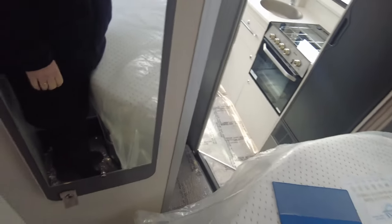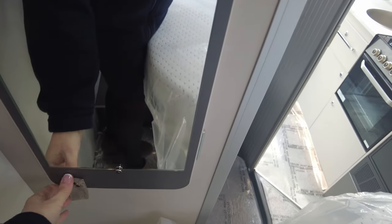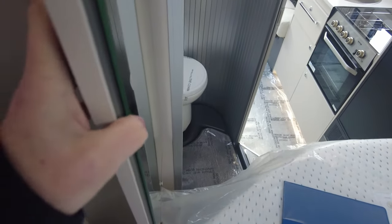Yeah. And that does fold out as well. Which is it? Wow. That's it. It's really clever. It's really cool. Yeah, it is.